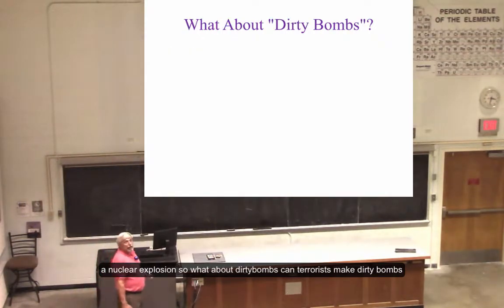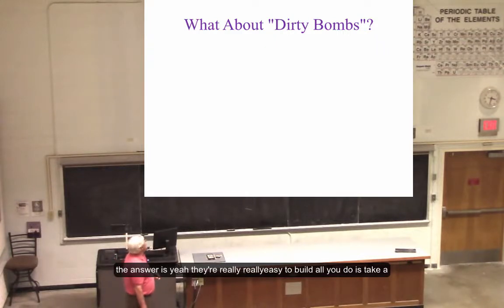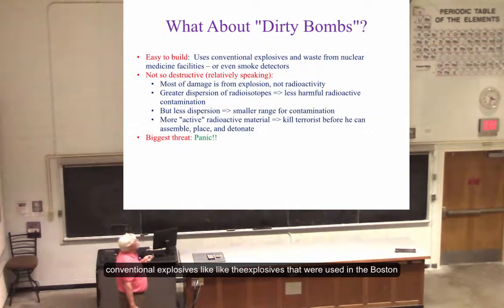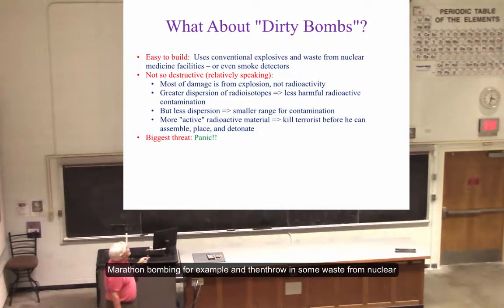So what about dirty bombs? Can terrorists make dirty bombs? The answer is, yeah. They're really, really easy to build. All you do is take conventional explosives, like the explosives that were used in the Boston Marathon bombing, for example, and then throw in some waste from nuclear medicine facilities, or even smoke detectors.